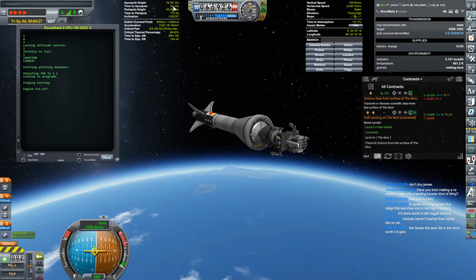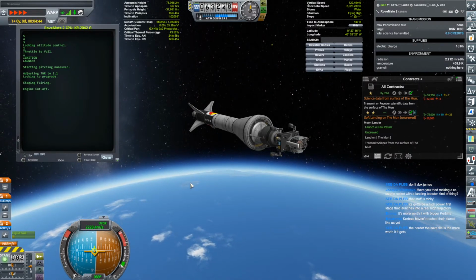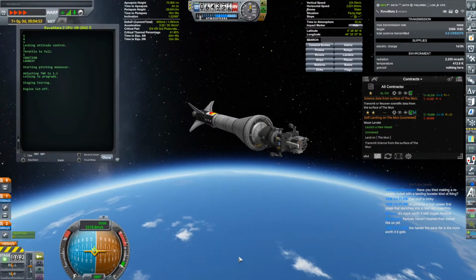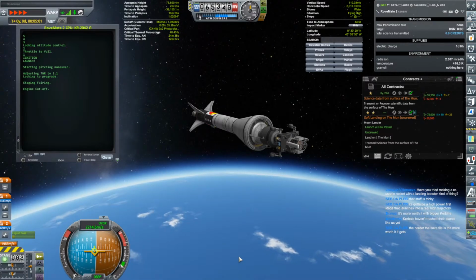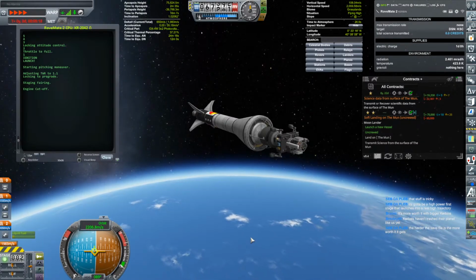Yeah, you can see me losing apoapsis. It cut at 80, it's now down to 76, but you know what? It's going to be fine. Alright, and almost in space.